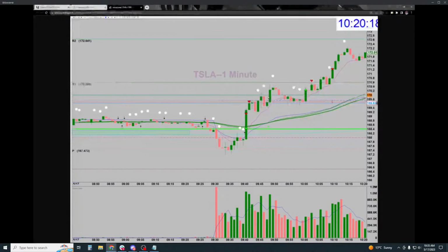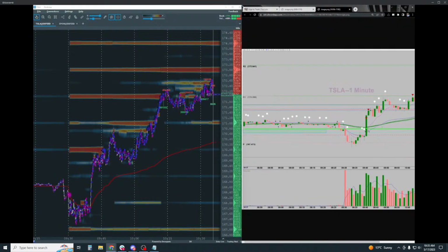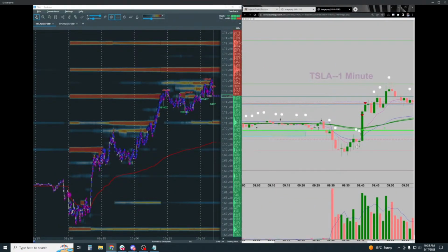Breakout occurred over here at 170. And then we can see this major resistance at 170. But then we start consolidating. This is our washout they were watching before. And then you can see the volume rising over here again. So they took a long again, and now they're holding for 173 and 175. So another great trade, and I would say even aggressive, over here on this cup pattern.